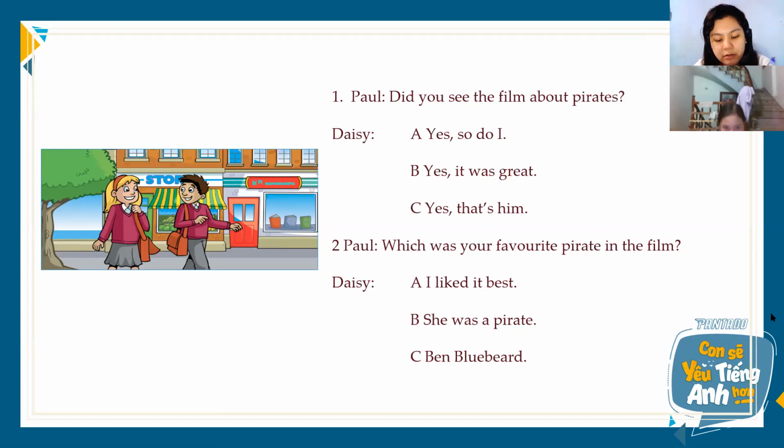Okay. Did you see the film about Parker? Yes. That's him. So your answer is letter C. No, letter B. Okay, number two. Which was your favorite part of the film? Letter C, bamboo bar. Okay, next question.